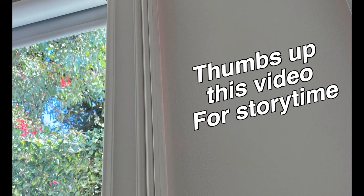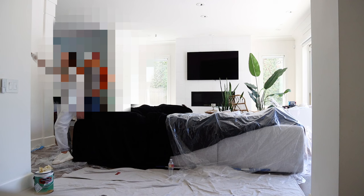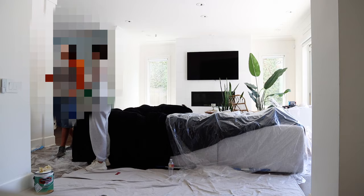As you can see, there clearly is no pink left and they did their job perfectly, as you can see. I can still see some pink right here, up there. Huge shout out to my dad for coming out and fixing the problem. So, yes.